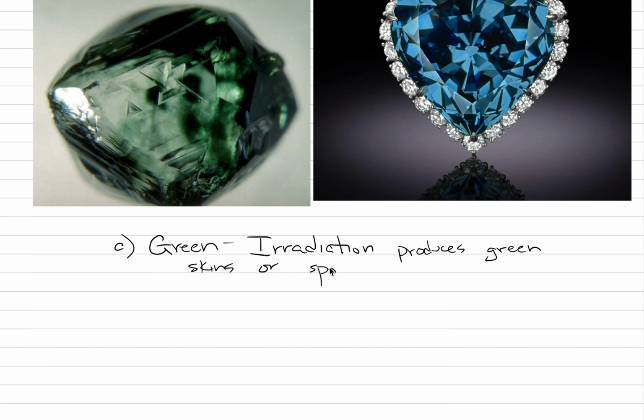We talked about uranium lead decay when we talked about zircon, and uranium decays to a daughter product of lead along a number of decay steps. Well, if you have crystals that are radioactive sitting next to a diamond crystal, some of the alpha particles, so let's say alpha decay, releases radiation. And if we have that radiation going on near diamond, then we can start to bombard the crystal lattice.